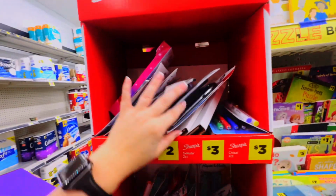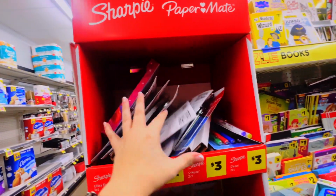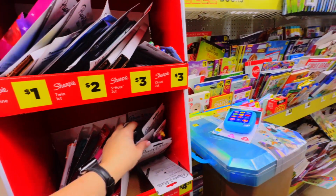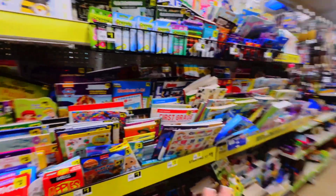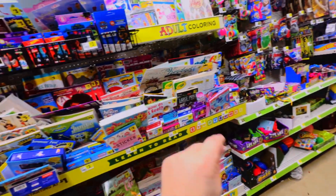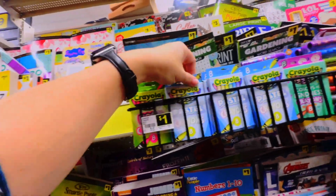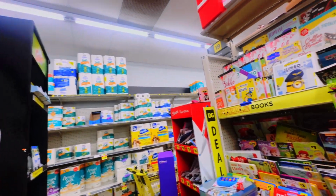See if we can find our Sharpies or any of the other stuff that goes to school. Don't think so. And then there's books. There's quite a few different books. I don't know all the books. I know there's some with crayons. There's educational books. There are crayons that are confetti, and then there's an 8-count of regular.